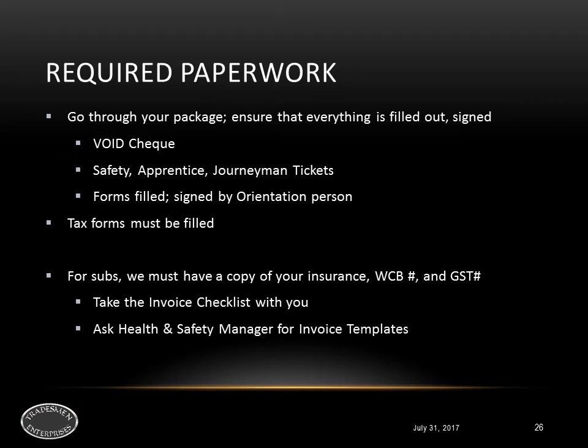Have another look through your package and ensure that everything is filled out and signed. Remember, we need a void check. Make sure that we have a copy of your safety, apprenticeship, or journeyman tickets, that all the forms are filled out and signed by the orientation person also. Again, tax forms have to be filled out for the employees, and for contractors, we need to have a copy of your commercial liability insurance, your vehicle insurance, as well as your WCB and GST numbers.